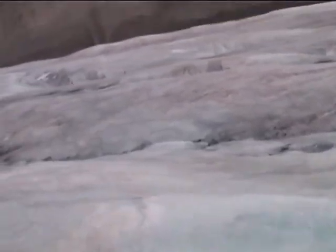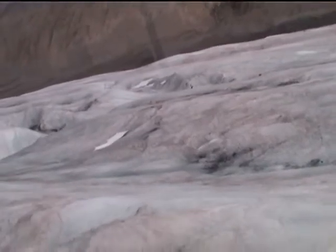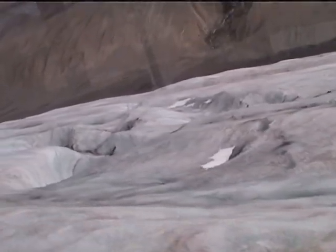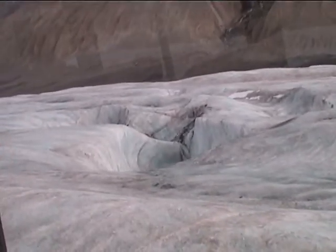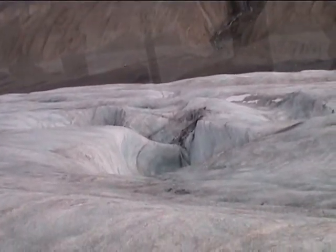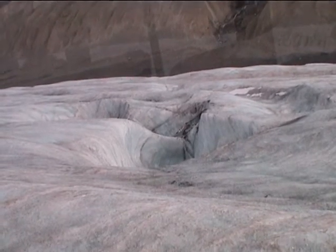This mill well here is 5 years old, and it's one of the biggest ones on the glacier. If you could stand at the edge there and look straight down, you'd see that it drops about 85 feet straight down. That's about 26 meters or so, so that's one of the big ones for sure.